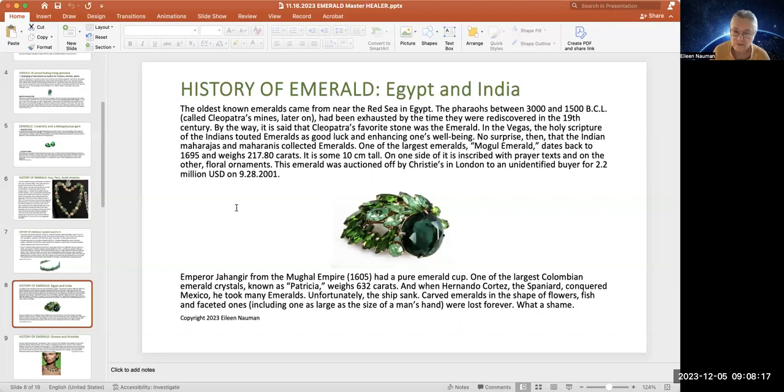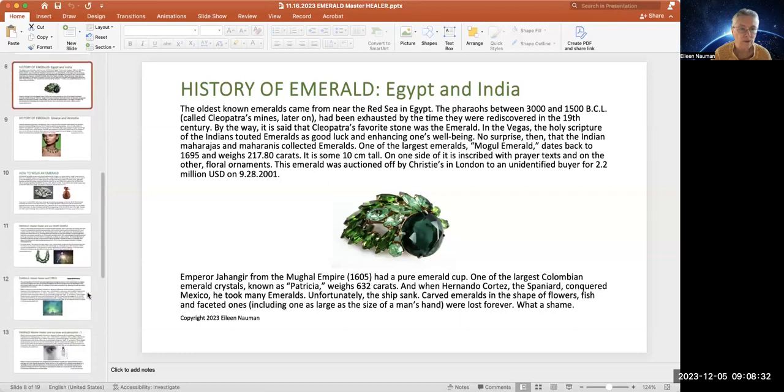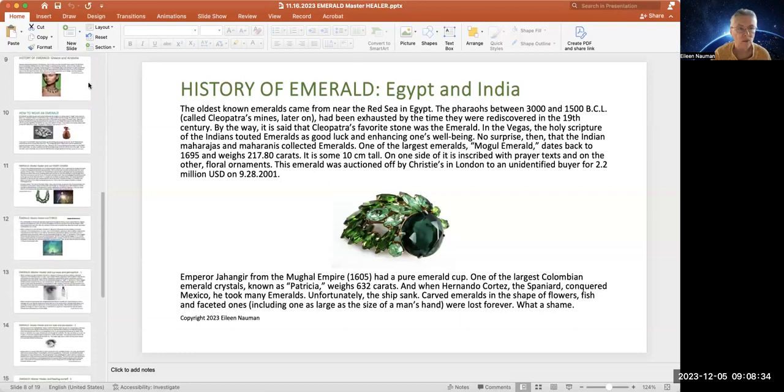Unfortunately, the ship sank. Carved emeralds in the shape of flowers, fish, and faceted ones, including one as large as the size of a man's hand, were lost forever. That's a shame. Well, it was a shame that they stole them too. So who knows? Maybe it's karma at work.